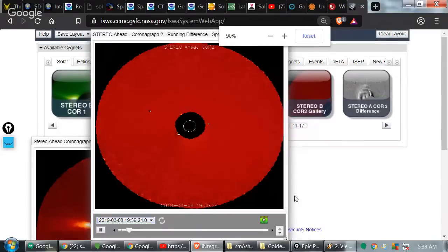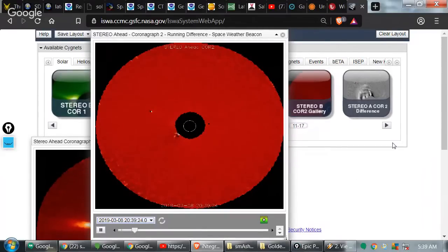This is kind of like the LASCO C2, by the way, but it's from the perspective of STEREO A, located ahead of the Earth in terms of solar activity. So there you see a little bit of coronal mass ejection coming out. It's a little bit north of the equator. I don't know why this one plays so slowly. Let's just rock this ahead. There we see a CME on the 9th. I'm sorry, on the 12th. We missed that one. Look at that. That's yesterday.